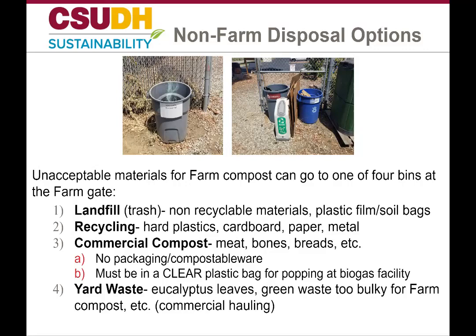However, it's important that we still can't accept any packaging or compostable ware. The facility can't handle it since it's just using the food scraps to compost. And also it must be in a clear bag so they can see the contents. If it's not in a clear bag, they'll just treat it as trash and it'll get thrown out as soon as it reaches the facility. When it's in a clear plastic bag, they can clearly see that it's organic material. They'll pop the bag at the composting facility and take it out for you. So that's essentially what that bin is designed to collect.